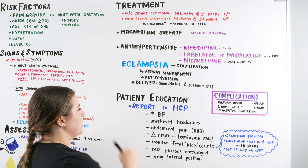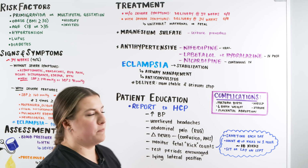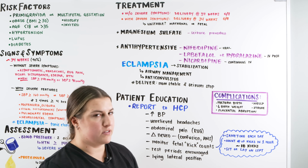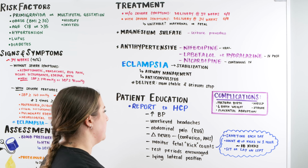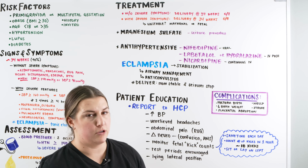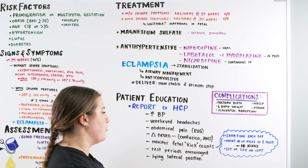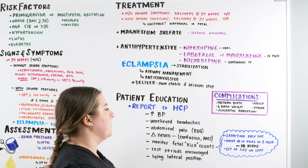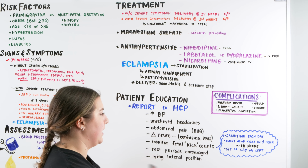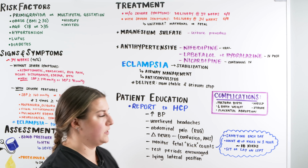But there is going to be some education for our patient. The biggest thing is that we want them to know how to take care of themselves and know the signs and symptoms of preeclampsia. So we want them to report to their healthcare provider any increase in the blood pressure. If they're able to take their blood pressure at home, we are able to keep an eye on it and let them tell us when it is elevated, so we can hopefully get ahead of it before there are any other issues going on with them.